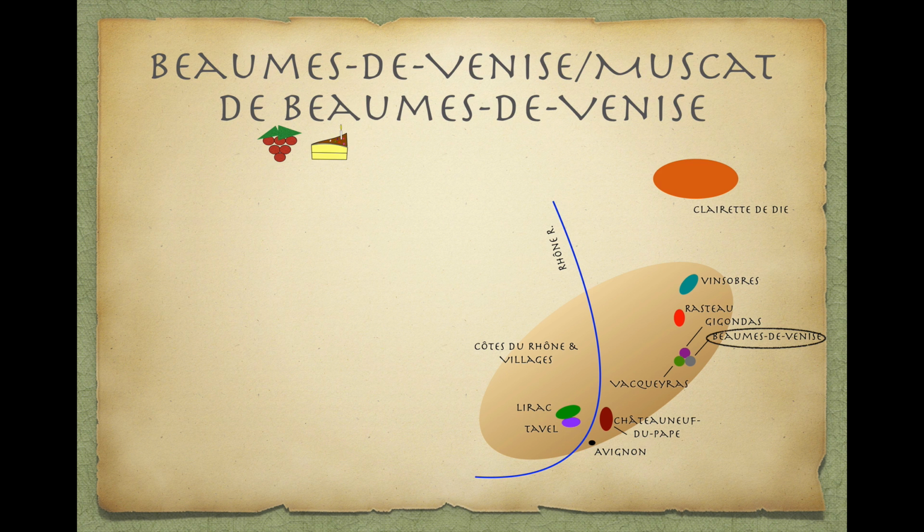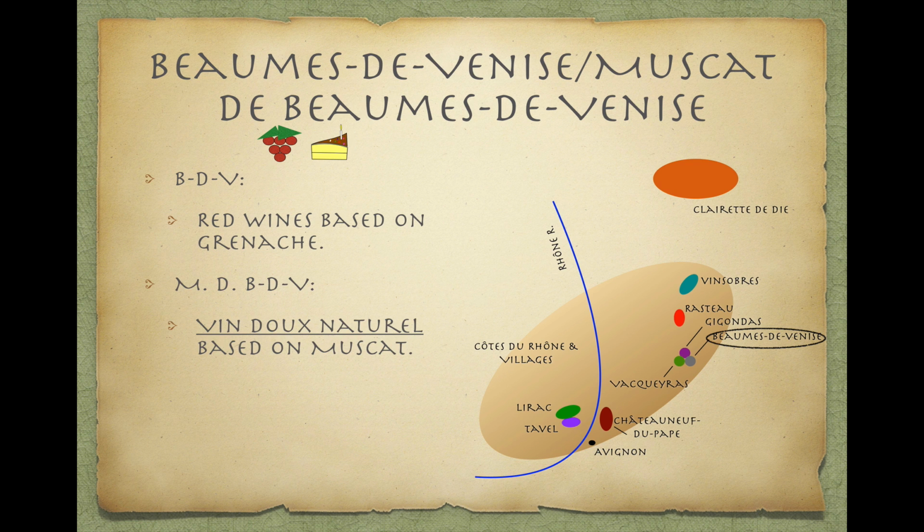There are 2 appellations in Beaumes de Venise, a standard AOC that produces red wines based on Grenache and not dissimilar to the reds produced by its neighbors, and an appellation, Muscat de Beaumes de Venise, that exclusively produces vin doux naturel from, you guessed it, Muscat.